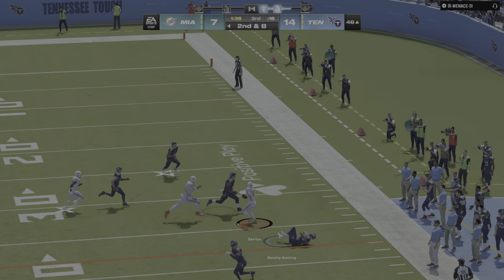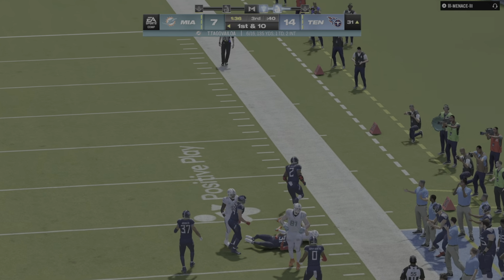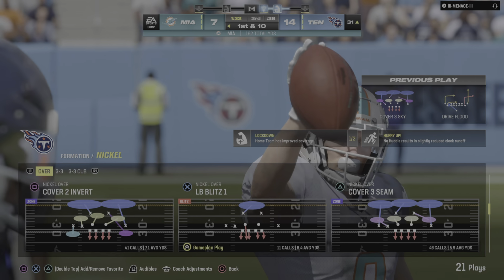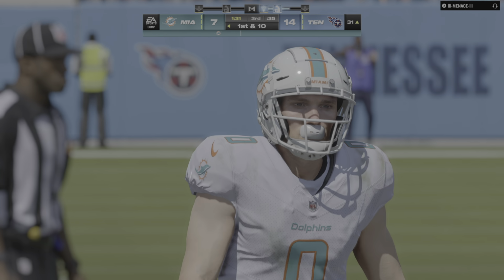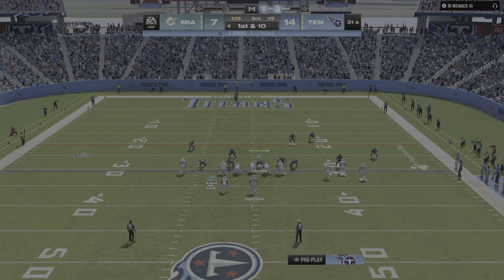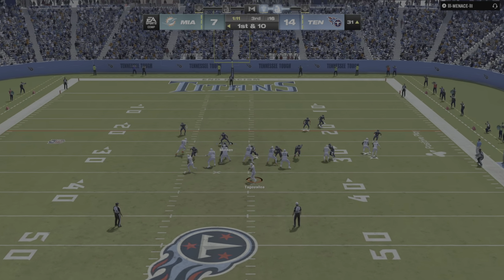Meanwhile, to his throw, complete there to Berrios. And he's going to have another first down as the tackle's made at the Titans' 31-yard line. 15 yards there on the catch and run. They couldn't ask for much more to this point in the second half. A gorgeous day, one-score game.